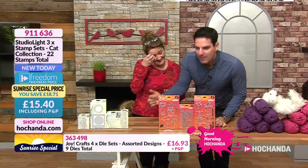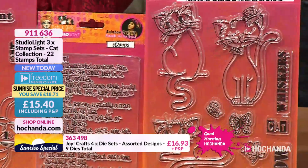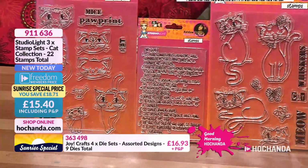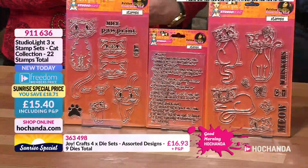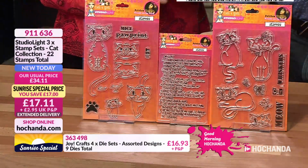But look, I do love it, and these are really nice stamps here. So it's kind of got that quirky nature of the cats. Playful. Good sizes with these as well. Whether you want to use them as a main focal point, maybe build up a background, maybe you've got a scrapbook page, maybe you're making an album all about your little cat, then you could be using these.